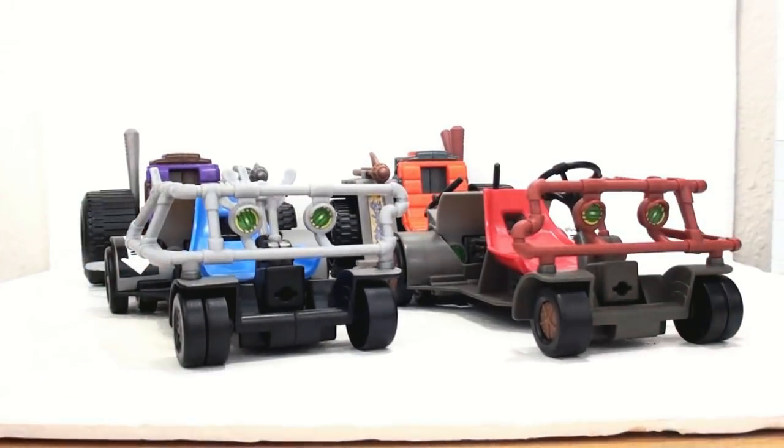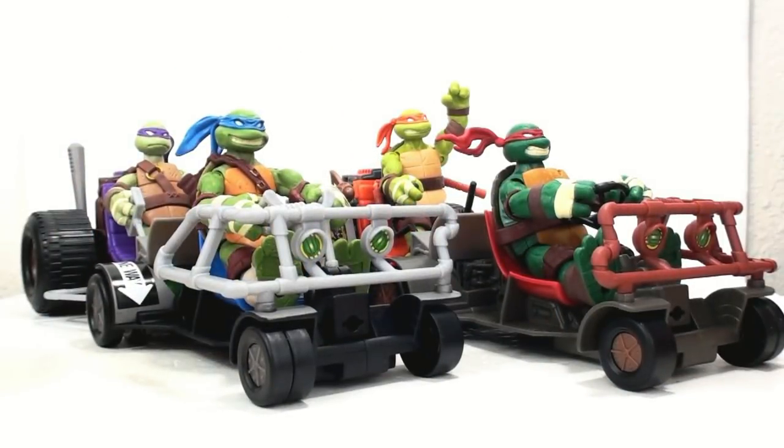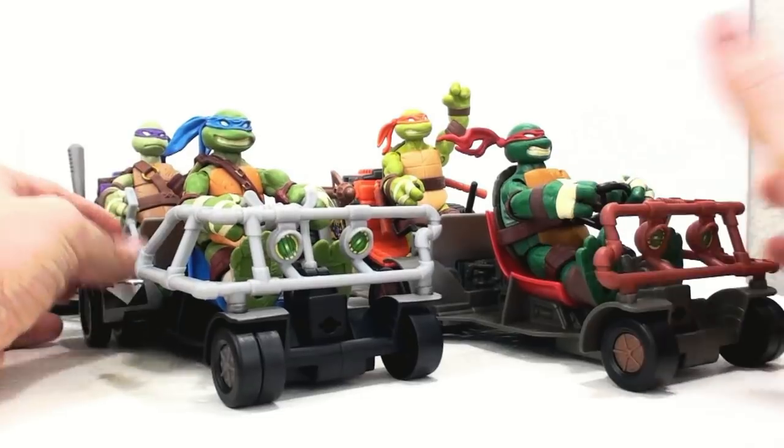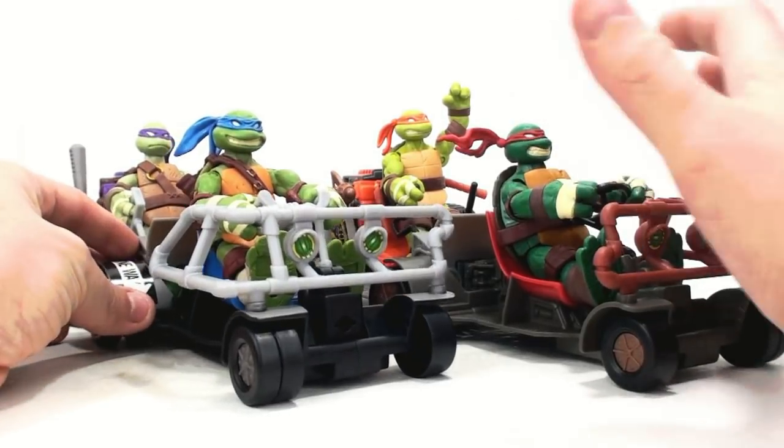But again, that's just my personal opinion, but I do believe that you need to have both of these, because this looks freaking cool. Now, aside from my minor nitpicks, this is a set that I would absolutely recommend picking up. Both of these I would. Because as I said, you get one, you gotta have the other.